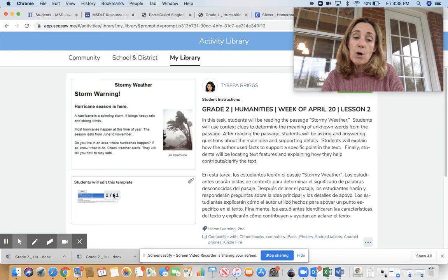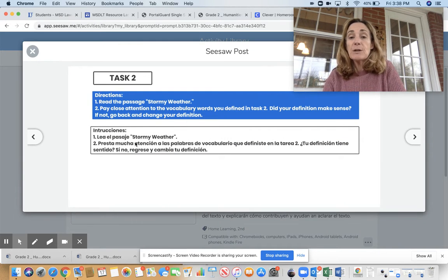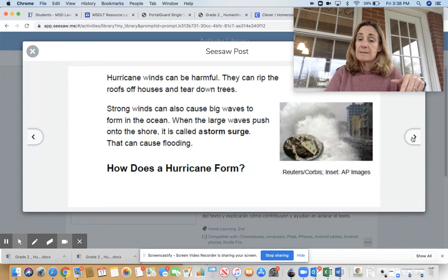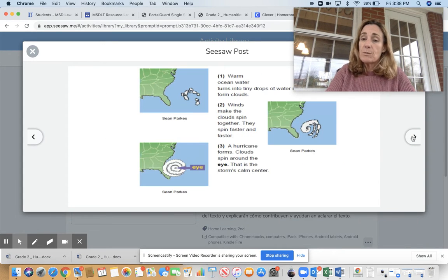So again, open up your student template. It looks like this. It's going to ask you to read Stormy Weather. That's task 2. You don't do task 1. You don't have to do task 1. So go on to task 2, which is read the story Stormy Weather. It has some picture support, so make sure you look at it and read it really well.